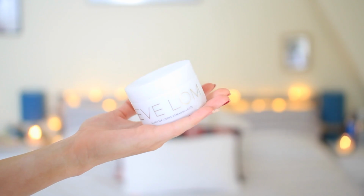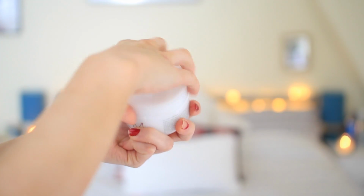Next thing is the Eve Lom cleanser. Yes, I know this is quite pricey. I think it's in the kind of £40 to £50 range. But if you're after something quite luxurious and something to spice up your cleansing routine, this is wonderful. It's like a thick wax. It's almost like Vaseline in that kind of hard setting.